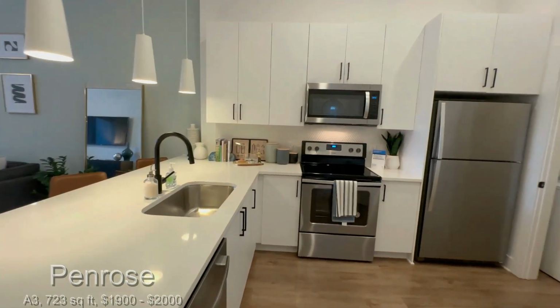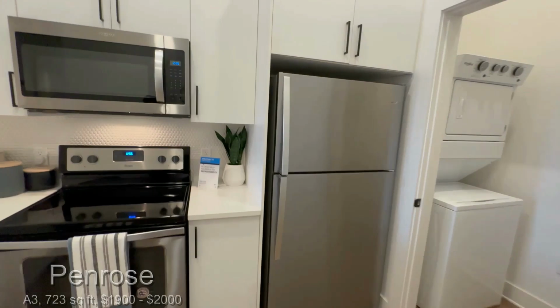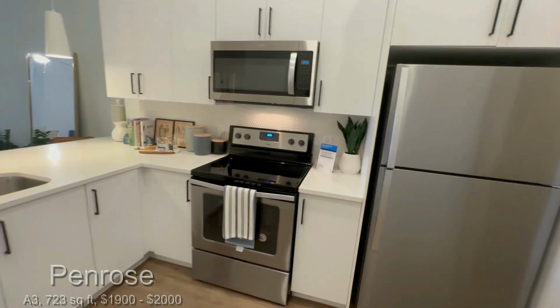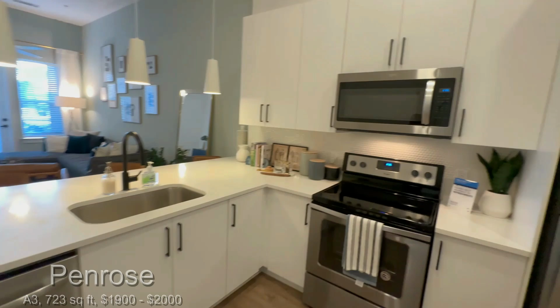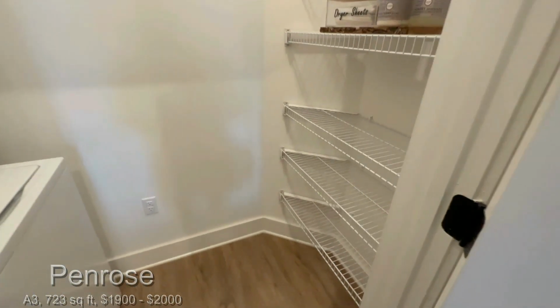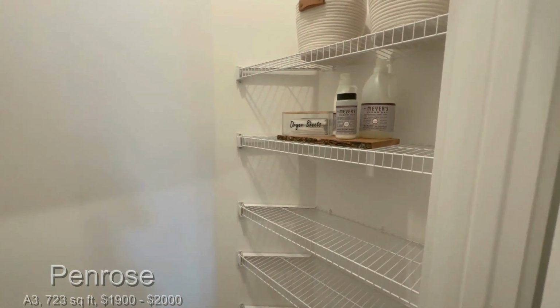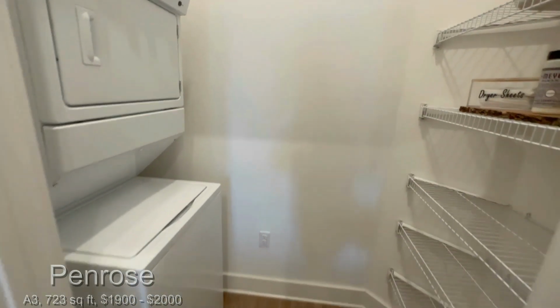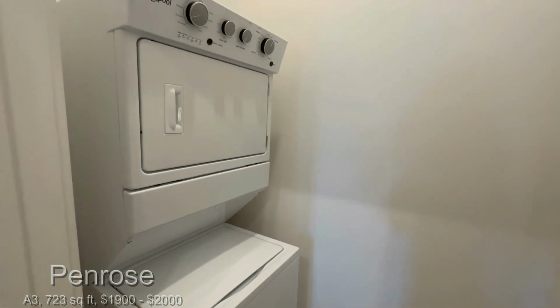The next unit is a little bit bigger and a little bit more expensive, but still not a bad price, especially considering that this is Southend. I honestly love this unit, and you can kind of get a better feel for it since it is furnished. This unit actually has a laundry room, which is so nice to keep all of your items in. Like, I fell in love with the laundry room on its own. I just think that's a great feature to have, and you will not find many apartments that have it.